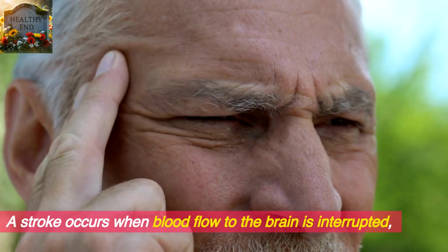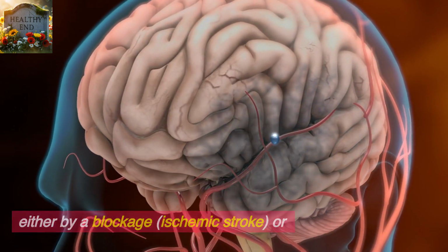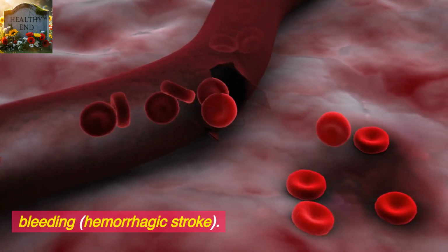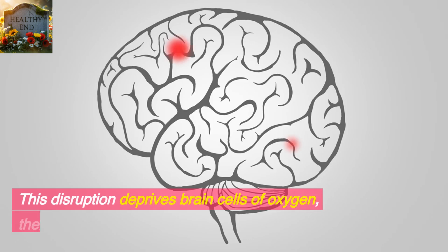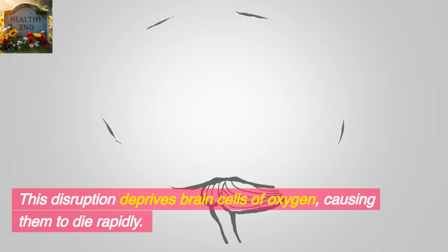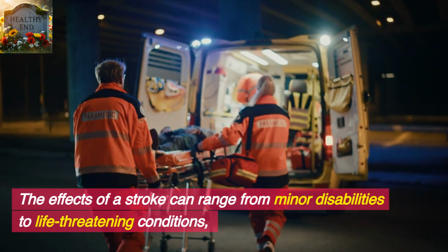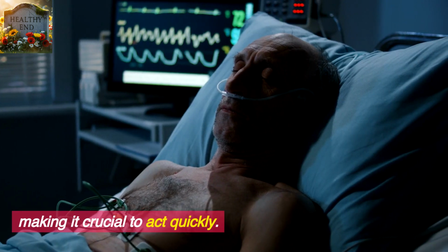A stroke occurs when blood flow to the brain is interrupted, either by a blockage, ischemic stroke, or bleeding, hemorrhagic stroke. This disruption deprives brain cells of oxygen, causing them to die rapidly. The effects of a stroke can range from minor disabilities to life-threatening conditions, making it crucial to act quickly.